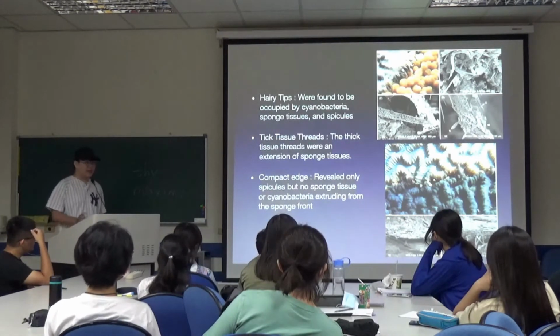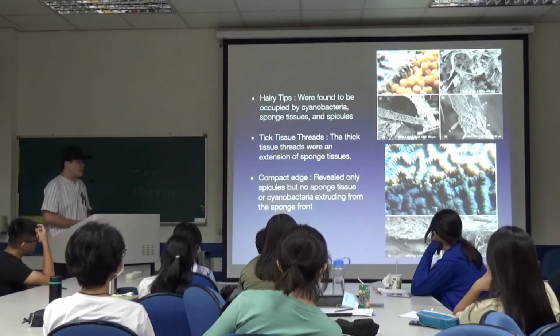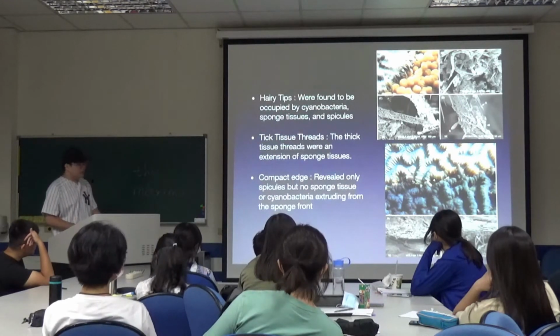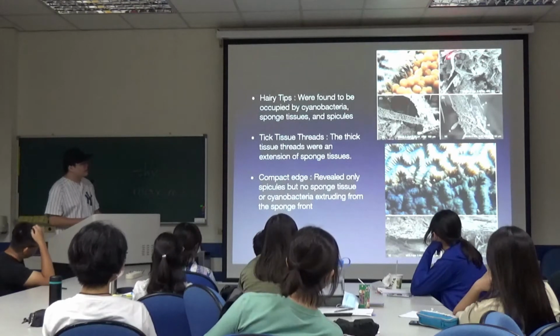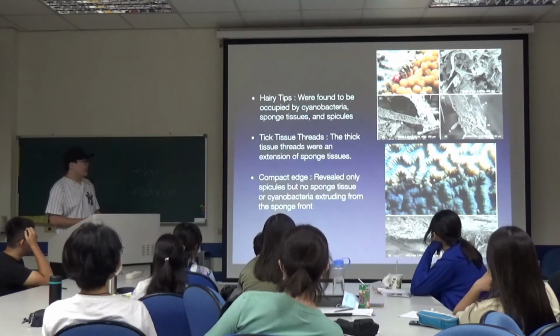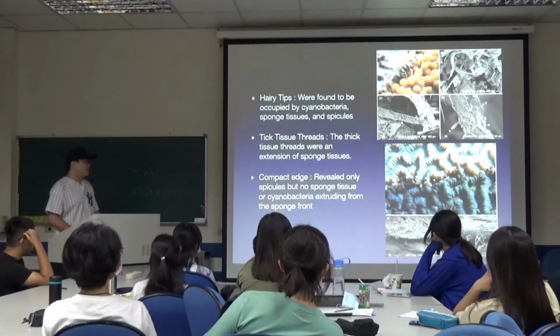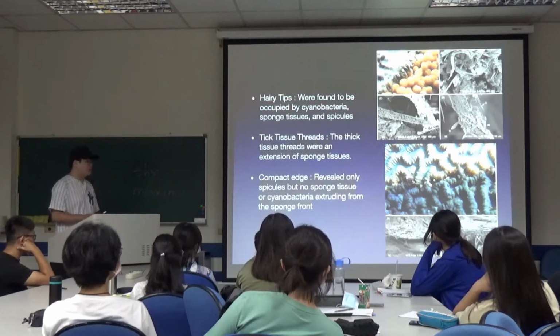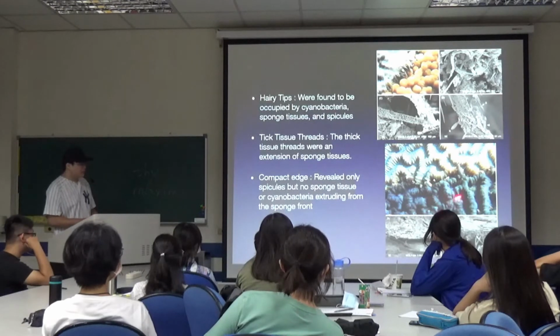There are commonly four kinds of interaction that they found between corals and the sponge, and these three kinds are the most common ones. First are the hairy tips, which were found to be occupied by cyanobacteria, sponge tissue, and spicules. This is the SEM picture of the hairy tips. Then they found thick tissue threads and the compact edge, which usually merge together. The black part is the thick tissue threads, and the compact edge is the other side.